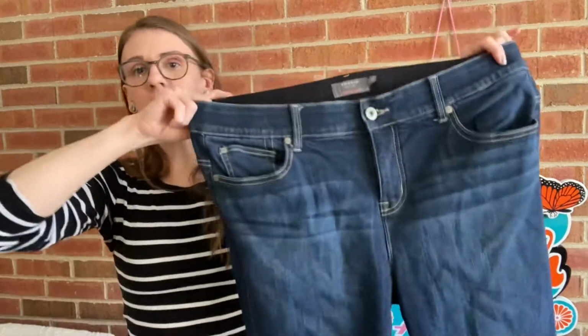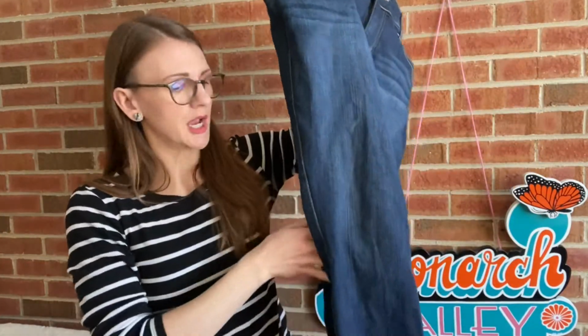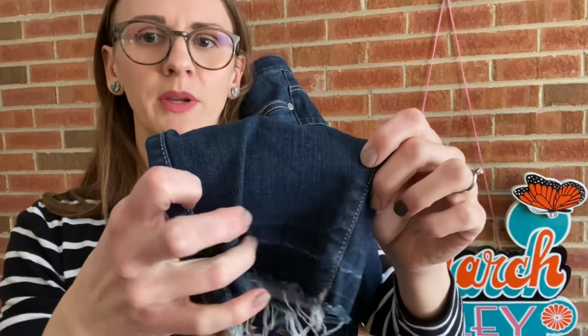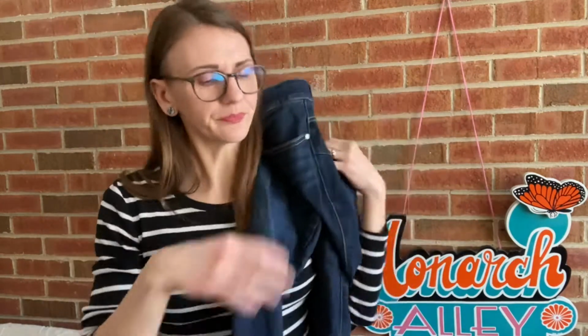So these are size 18, and firstly, I love the dark wash. They have some whiskering going on, and then they have a raw hem thing at the bottom, or maybe it's an exposed hem because it has what would be the marks there. Of course, all manufactured, but very cool. So yeah, I never find Torrid jeans, but everyone raves about them.